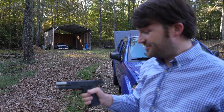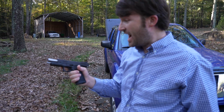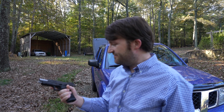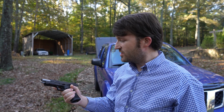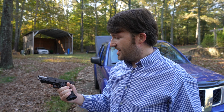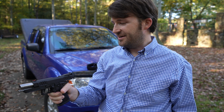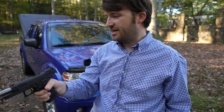So this is a Staccato P. I liked it. It seemed like just a very nice, simple, clean gun. It was easy to figure out how to shoot as well. The trigger was a little stiffer than the Chambers, but it was pretty predictable. I definitely liked it a lot. I liked the iron sights on it a lot too.